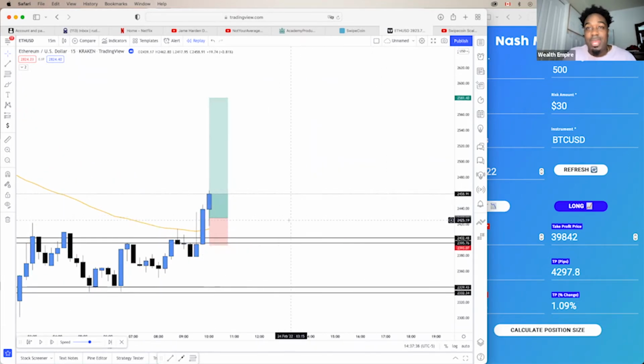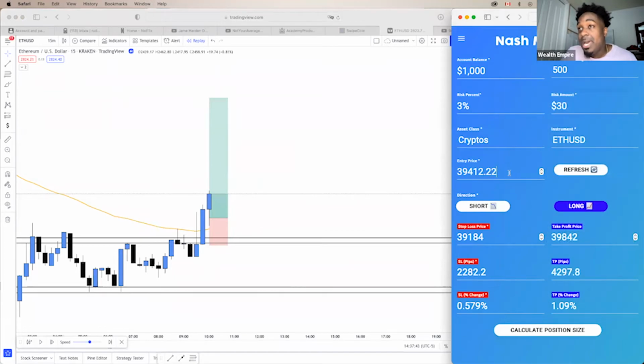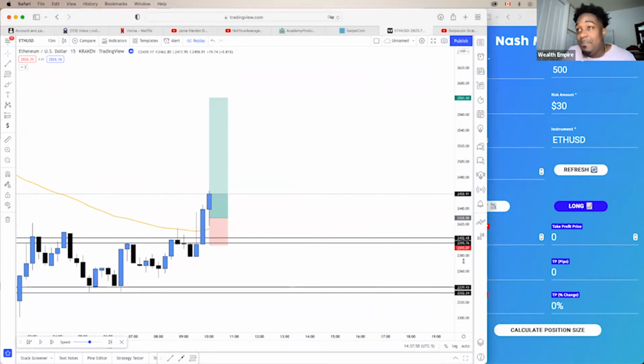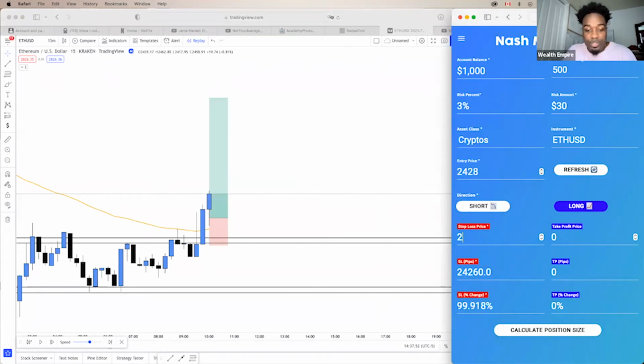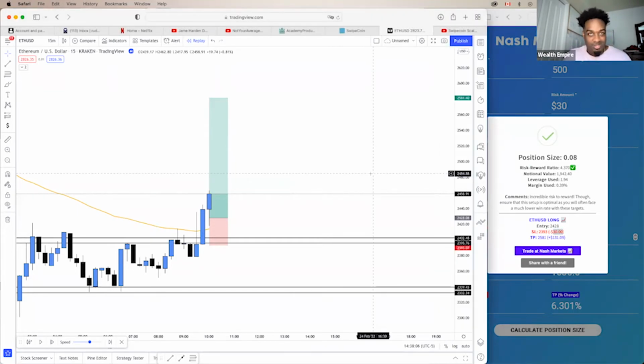Look at that, I entered a trade. Let me enter the numbers. So we come here, switch it up, Ethereum. I come here, 24.28, boom. My stop loss is 23.93. My take profit is what? 25.81. Calculate position size. Boom. I lose $30. I win $131. Now I just do what?